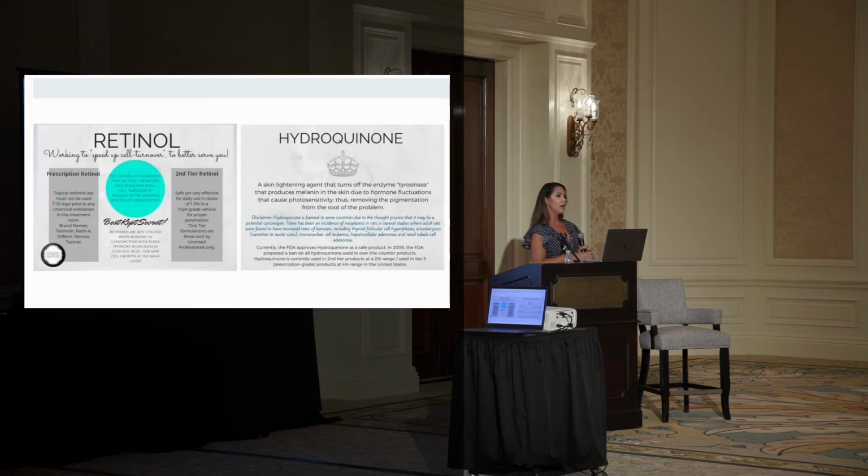All right, next one is retinol. What does it say at the top? Works to speed up cell turnover. Works to speed up cell turnover to better serve you. Of course, we have to have a cheeky little saying in there, but works to speed up cell turnover. So all that means is it sheds the skin. So just remember that. You want to make sure that you understand that retinol only sheds the skin.